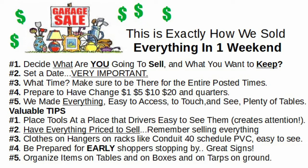And as I put there on the bottom, number 5, it says organize items on tables and on boxes. And if you've got things you need to put on the ground, let's say, for example, some clothing, or you've got some things you don't want to get all scuffed up, you can also put a tarp on the ground. So these are some tips for having a successful garage sale. Now let's talk about how we set it all up.